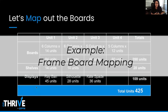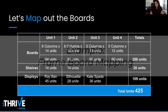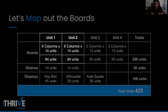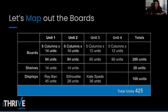So let's take a look at what this is going to look like. This is a very small optical. You can see that we've got 4 boards, we've got 2 shelves, and we've got 3 different displays. So let's map this out. Boards 1 and 2 each have 6 columns, and each column can hold 14 units. That's 84 units for each one of those boards.